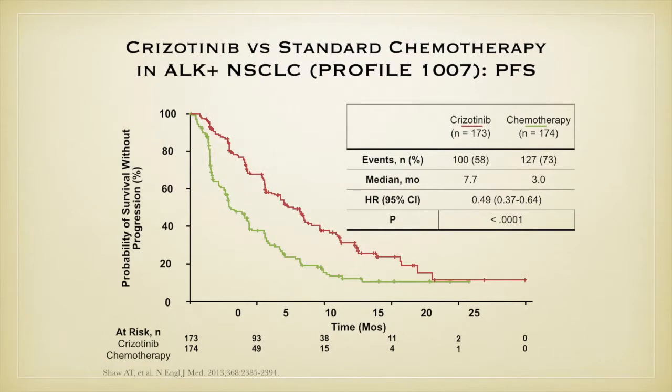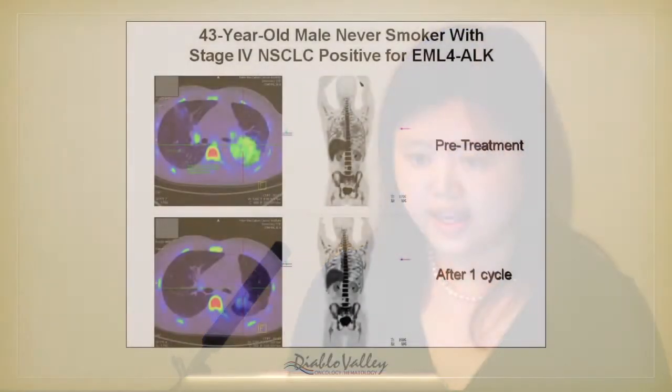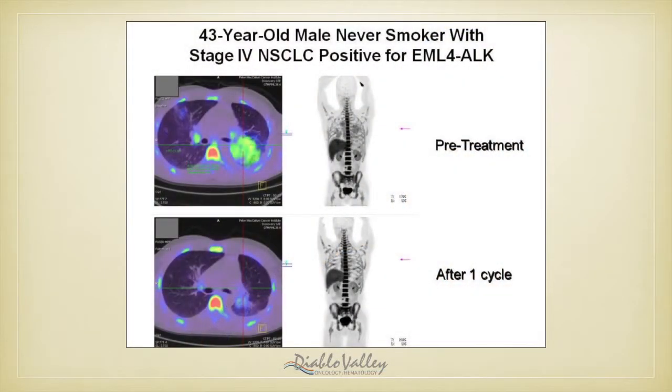Again, what we see is that comparing to the chemotherapy, the oral medication works a lot better. This is a line for what we call progression-free survival. So the higher the line, the better the patients are doing. Okay. And here is a picture of a CAT scan of a patient or a PET scan of a patient.